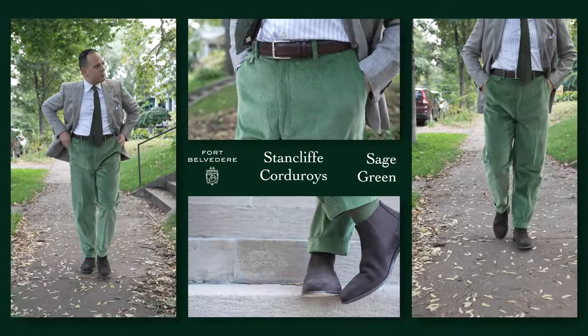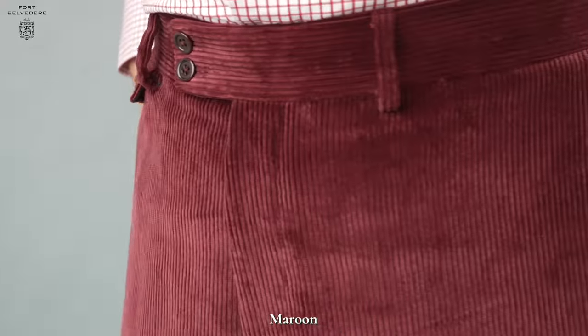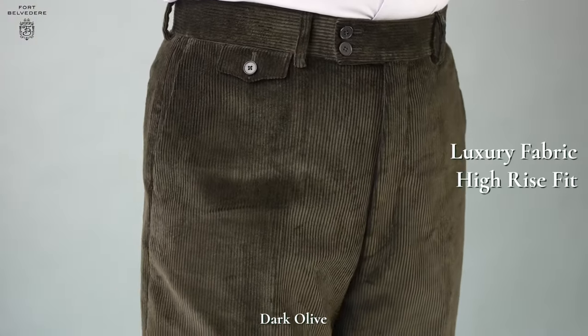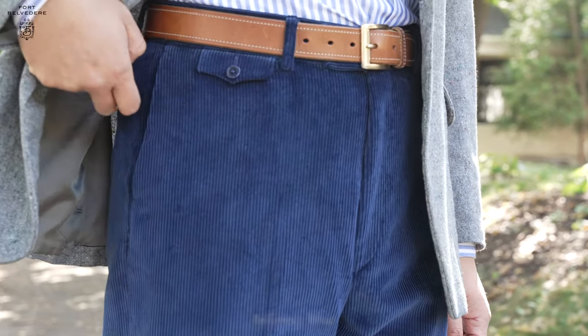What do you get when you buy a pair of Stancliffe corduroy trousers from Fort Belvedere? The answer is simple. The finest luxury fabric, a comfortable, true high-rise fit, and full cut that works for men with stronger legs as well as slim legs.